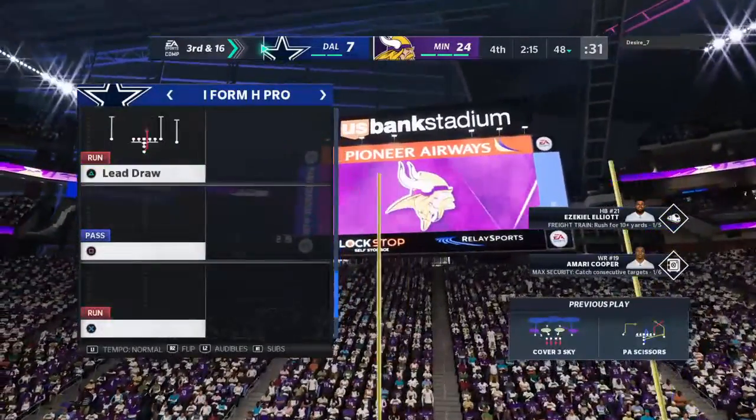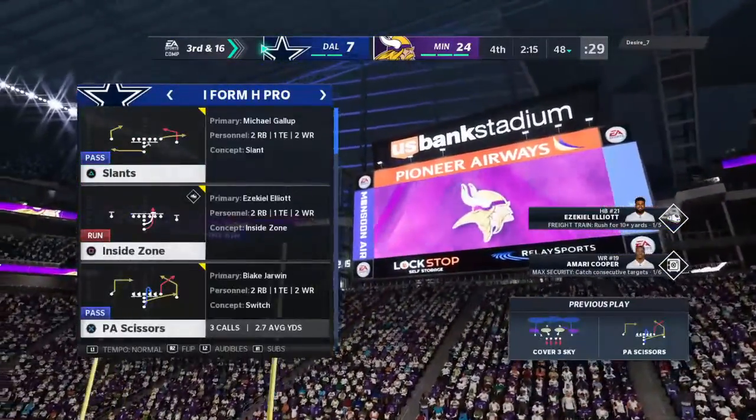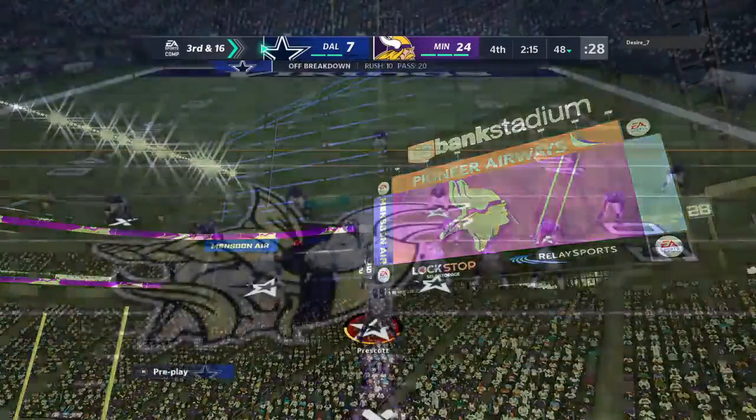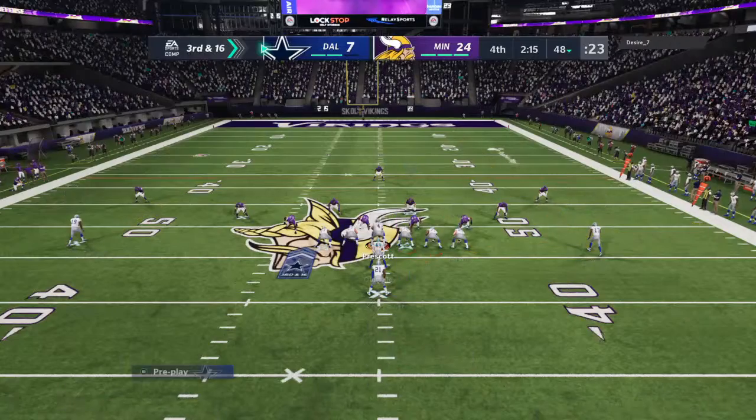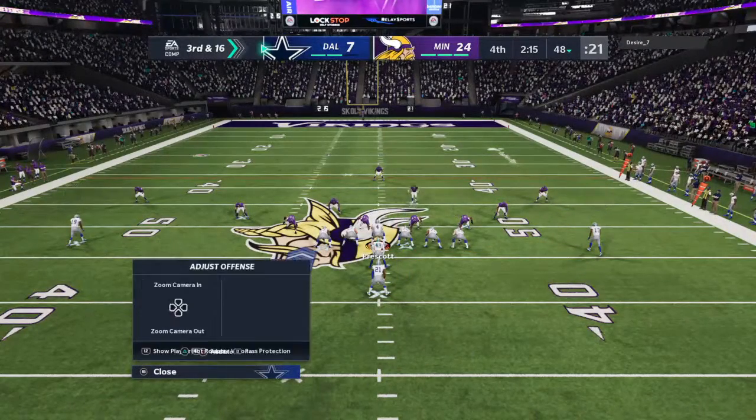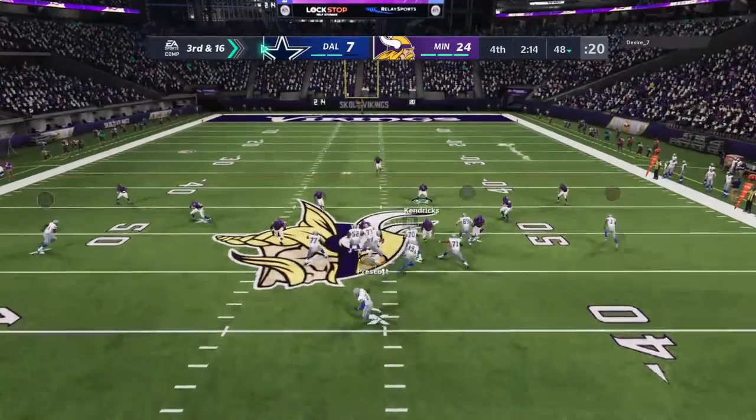That incompletion is not a surprise with the way that this one has gone, and the frustration, the body language is evident everywhere. This team, they've really been put through the ringer in this one. An incomplete pass on that last play, and that means they'll need to come up with something here on 3rd down.